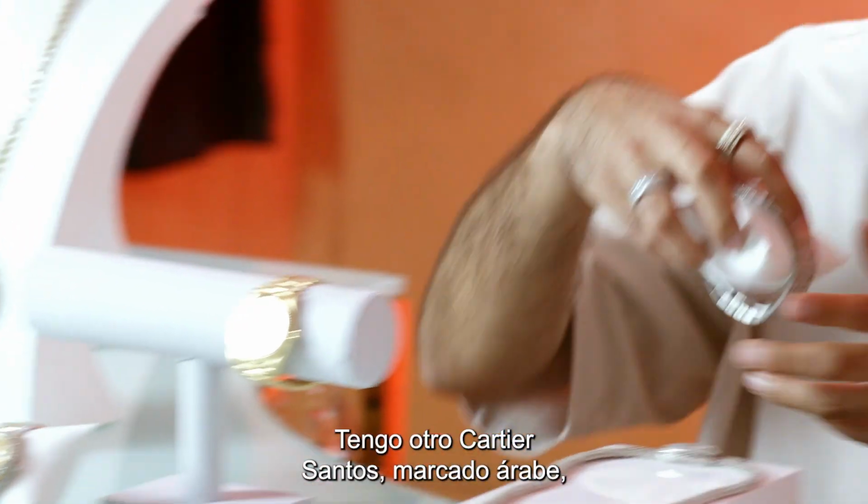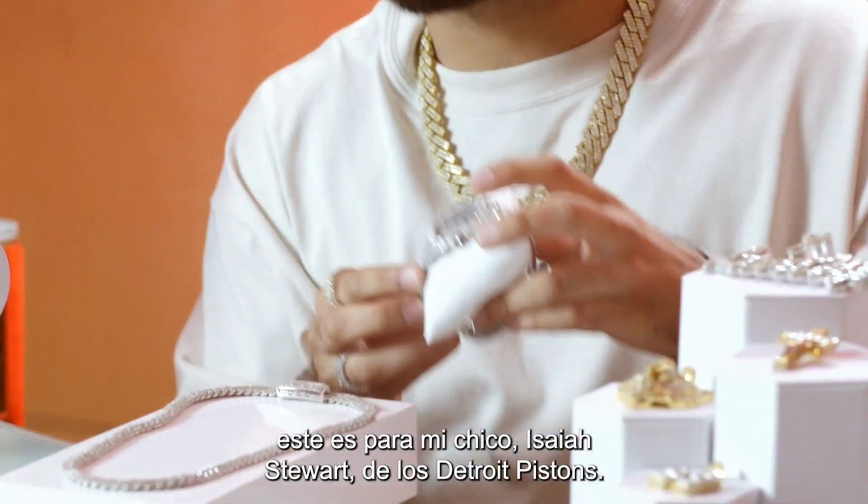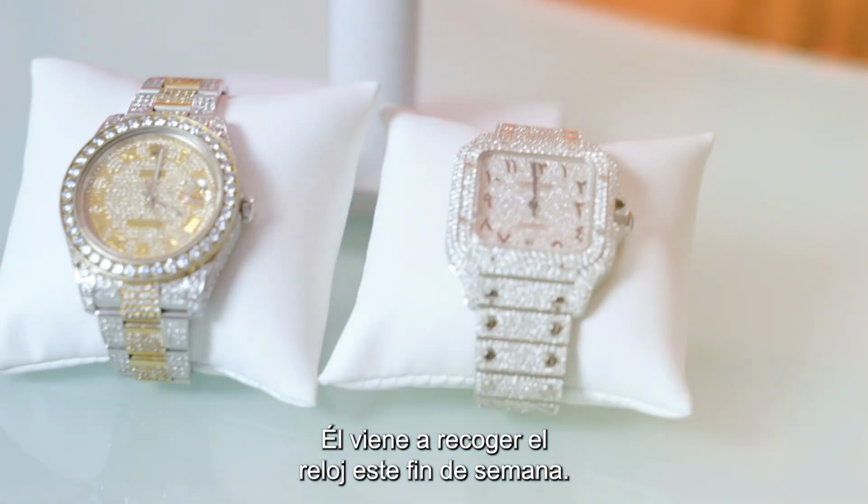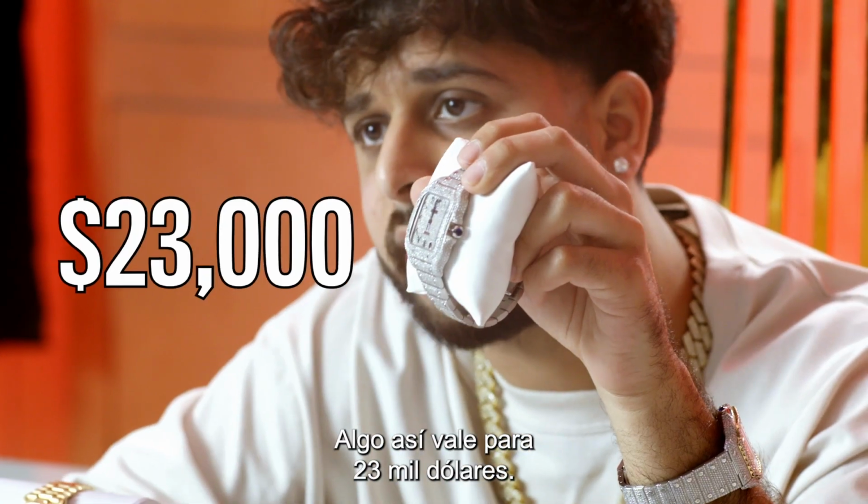I've got another Cartier Santos, Arabic dial. This is for my boy Isaiah Stewart from the Detroit Pistons. He's coming to pick this watch up this weekend. Something like this goes for 23,000.